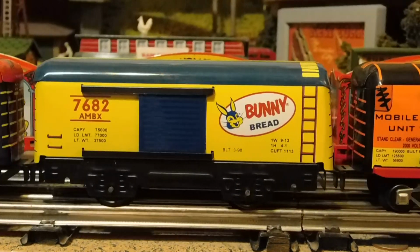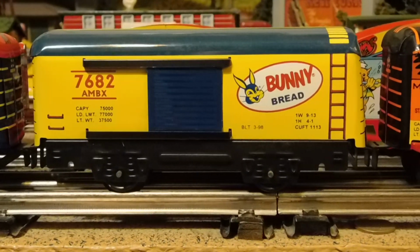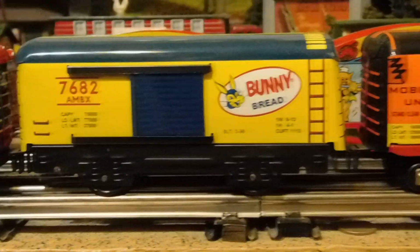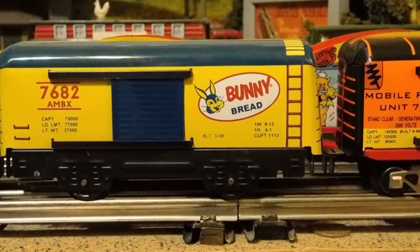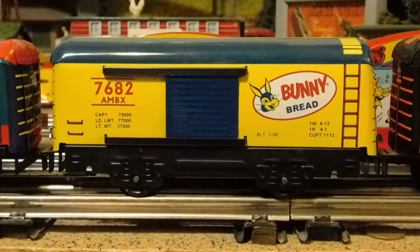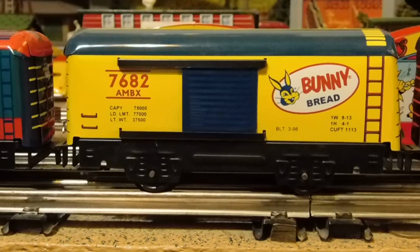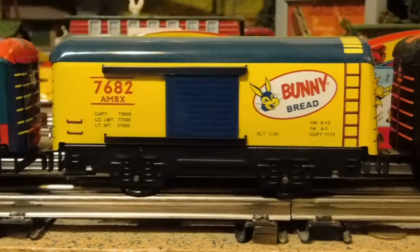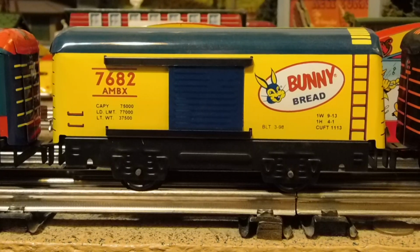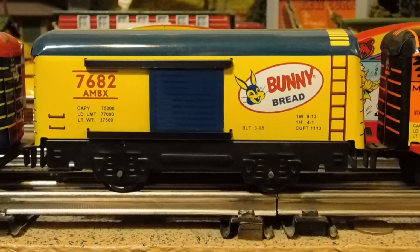Now here's one. I saw a friend of mine, Steve Eastman, had it. It's called a Bunny Car, Bunny Bread. And I thought, well, they made it up. Well, no, they didn't. Excuse me for a second to queue up something on my computer. It was a brand that they did not make on the West Coast, but they made on the East Coast. I do not know if they still make it.